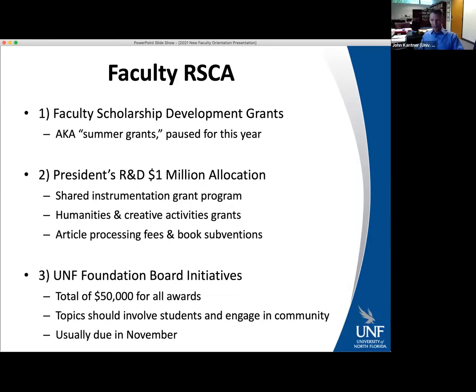The one at the top, which folks who have been here a while colloquially call summer grants, is more officially known as faculty scholarship development grants. It usually supported around 20 to 30 faculty every year, particularly those collaborating interdisciplinarily, to launch projects. Because of the financial situation with the pandemic, this year we were not going to be running this particular program.